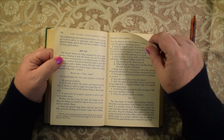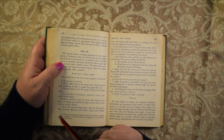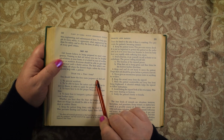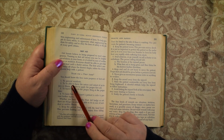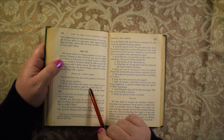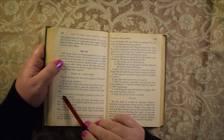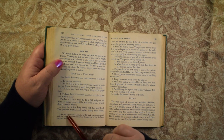First aid. Let's read through this and see what things may have changed. Rules for a first aider. You should know the 4 main purposes of first aid: to prevent accidents, to be able to know the nature and extent of an injury or illness in order to apply the proper first aid, to know how to do the proper thing at the proper time, to know how to transport a patient in order to prevent further injury.